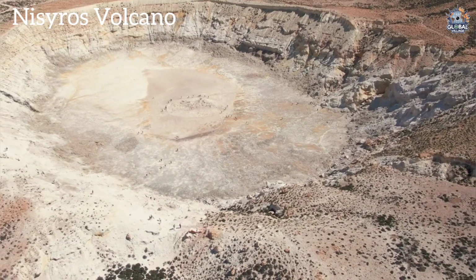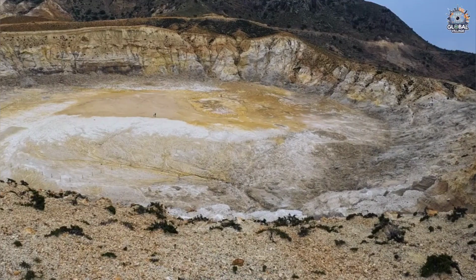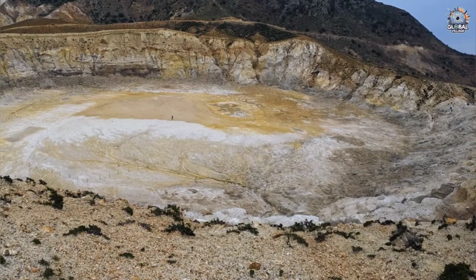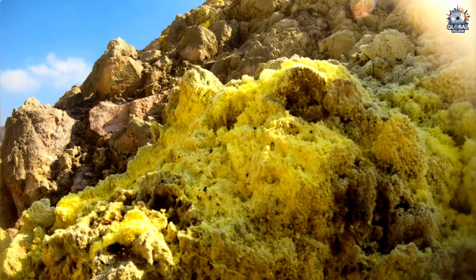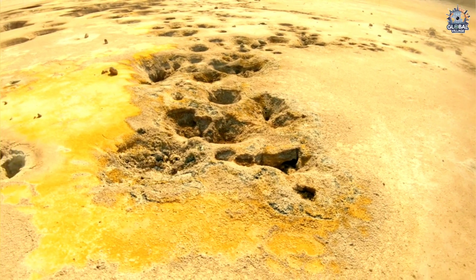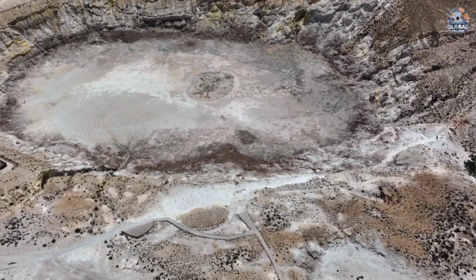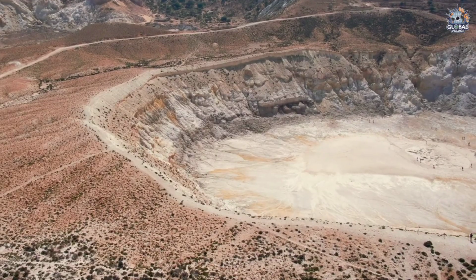10. Nisyros volcano. Nisyros is a small volcanic island in the Aegean Sea, north of Rhodes. It is part of the Dodecanese Islands, along with Kos and Tilos. This hidden gem has stayed peaceful and untouched by mass tourism. The island is known for its natural beauty, with hot springs, charming fishing villages, and rich history.